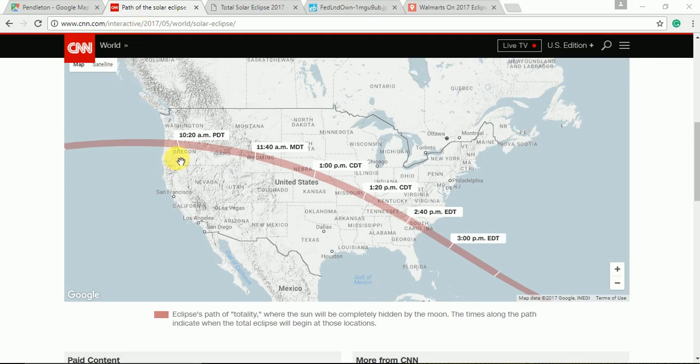So basically it just shows the path of totality and the time. If you're anywhere in this path on that date, it's going to be completely dark. The sun's going to be completely blocked out by the moon, and earlier in the day it's going to be a partial eclipse that starts building up. If you're outside of this zone, you're going to see a partial eclipse, not a full eclipse, so the sun's only going to be partially blocked out. But if you're going to come to any place near the eclipse, you might as well get into the path of totality and get the full experience.